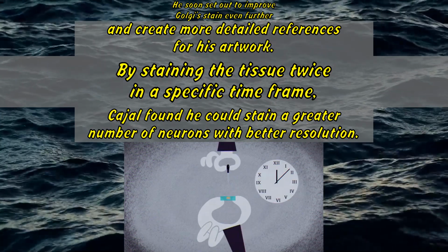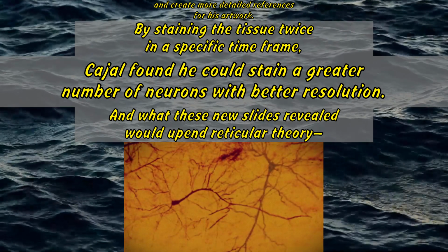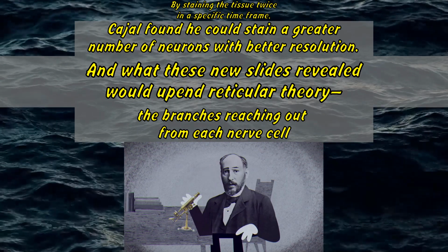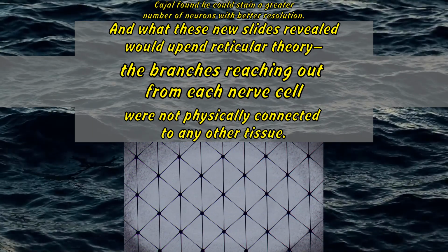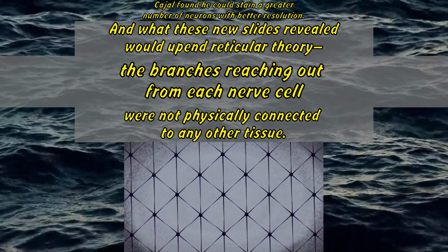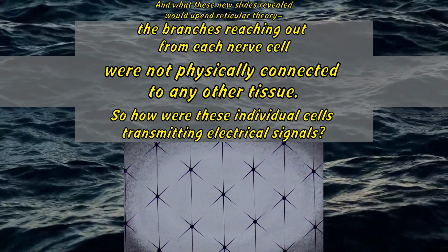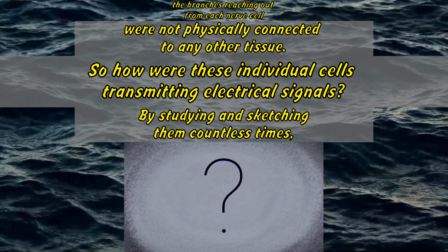By staining the tissue twice in a specific time frame, Cajal found he could stain a greater number of neurons with better resolution. And what these new slides revealed would upend reticular theory. The branches reaching out from each nerve cell were not physically connected to any other tissue. So how were these individual cells transmitting electrical signals?